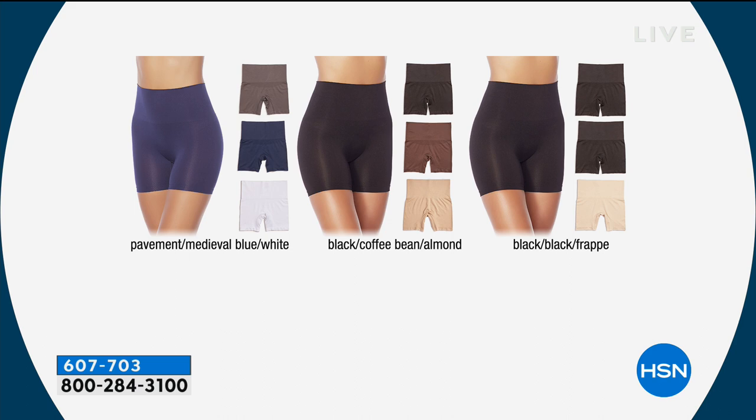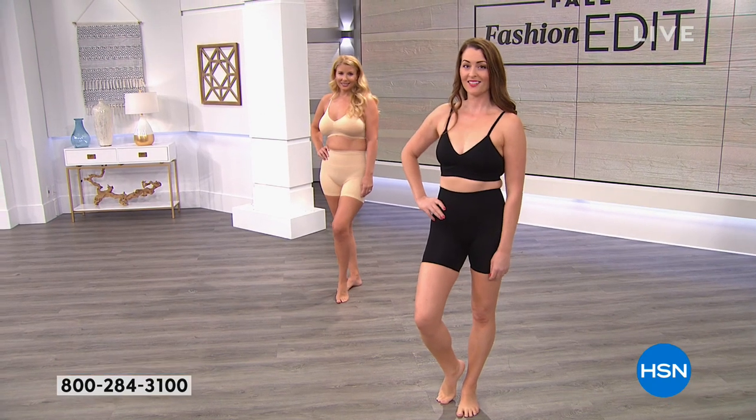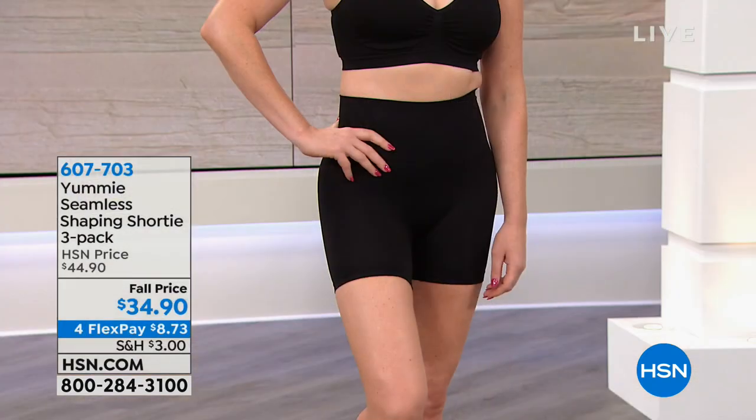We've got it all. So take a look, because the three colors in the blues are the pavement blue and white. The darker shades are the black, coffee bean, and almond. There's your neutral. And then the far right is black and frappe, which is just a little lighter than the almond. So frappe is the lightest neutral. The middle neutral is called almond. Order that one true to your sizing with fashions. Extra small through 3X are available on the three pack of the shorties.